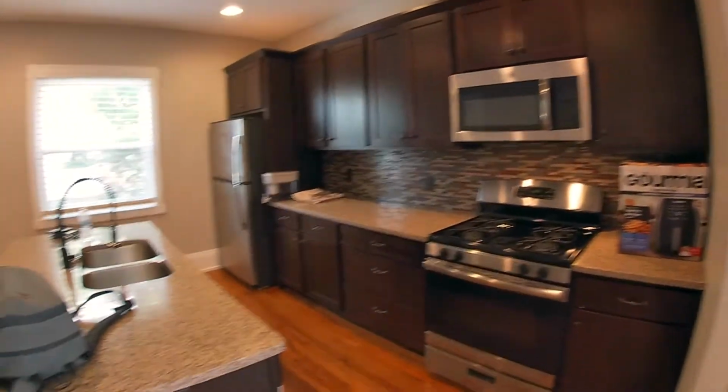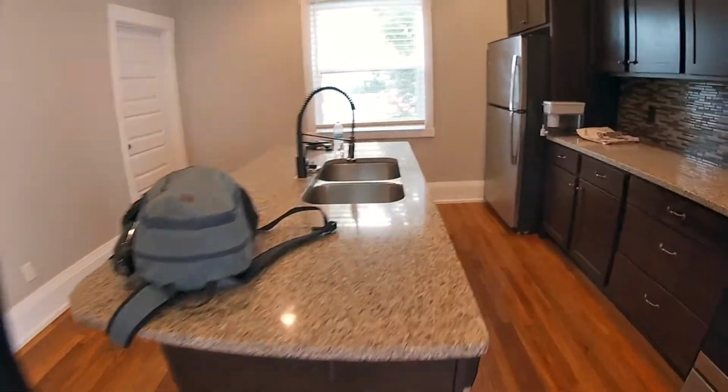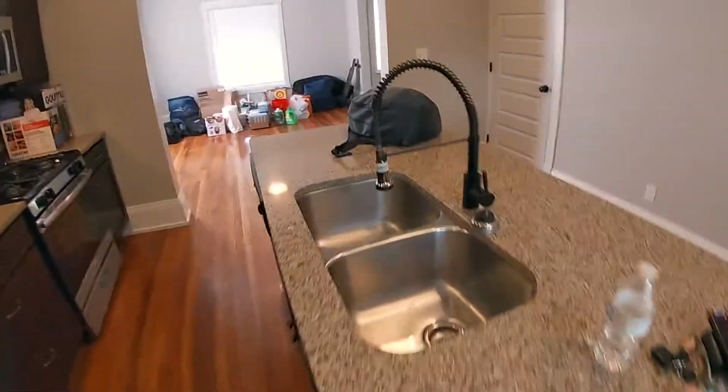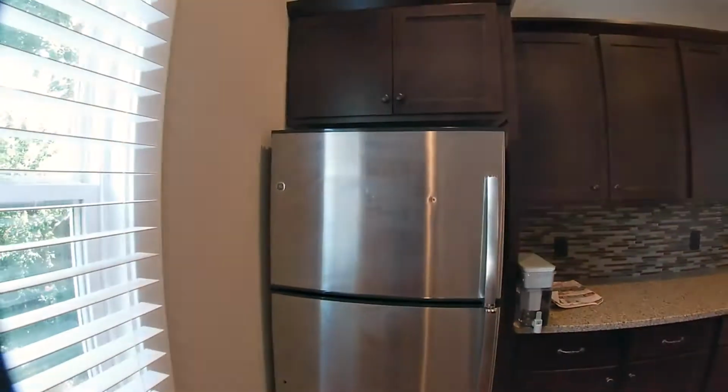Just take a look at this. This is freaking beautiful, guys. We got real granite, nice appliances and everything. I really like the stainless steel look. Never had that before. We've also got this older wood floor.